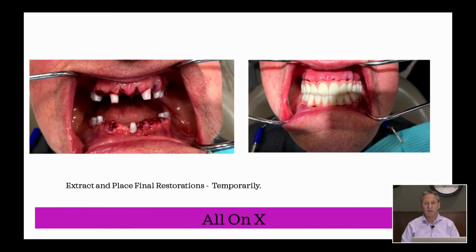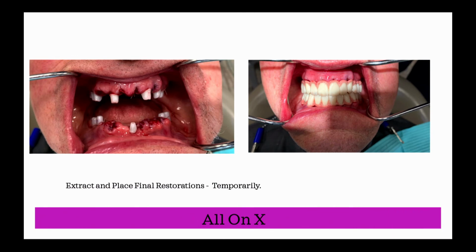At 6 months, we brought him back, we uncovered the implants, took final impressions, and did the bite transfer and sent this to Patrick, and Patrick made the final restorations prior to the extractions. So the final restorations, patient-specific abutments were made for each one of them on the model, placed in the mouth, and we extracted the teeth the same day.